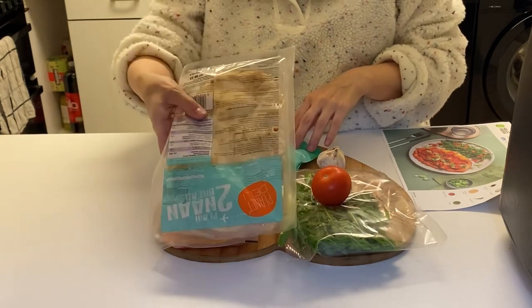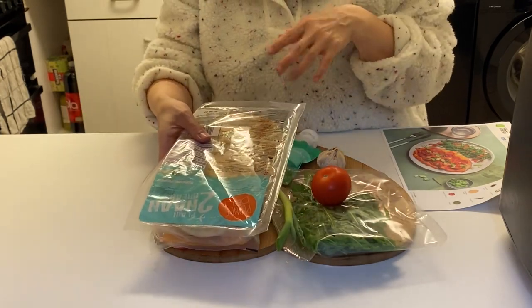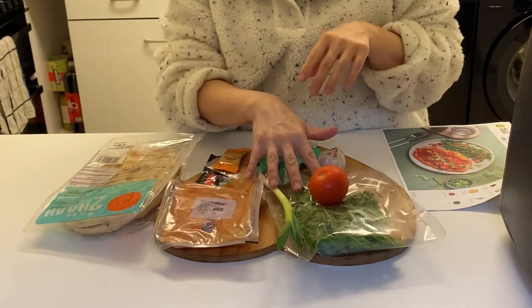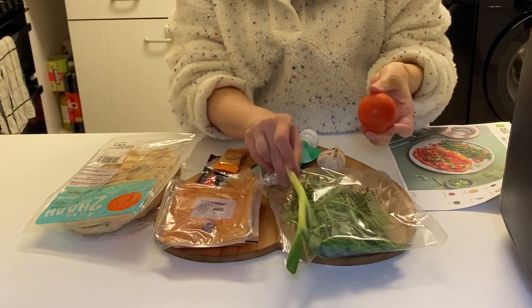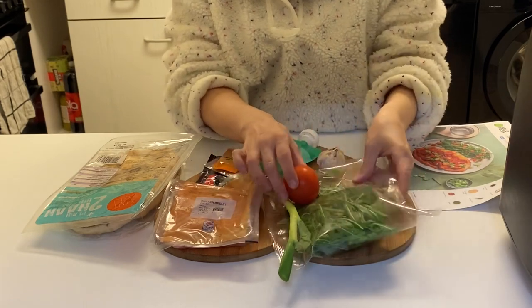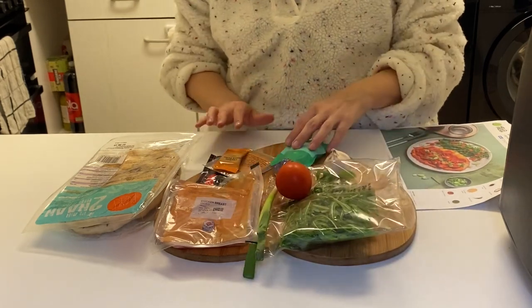And then you serve that on top of some naan breads and sort of bake it in the oven. And then you just have a salad on the side. So we've got some rocket, some tomato and some spring onion for a little salad. So I'll come back and show you it when I'm dishing up.